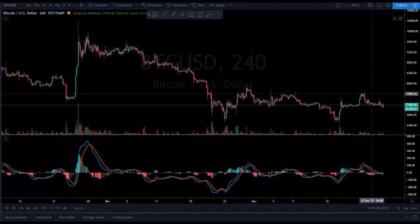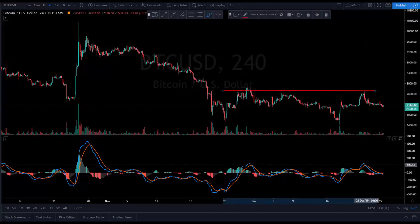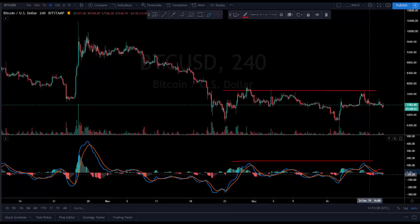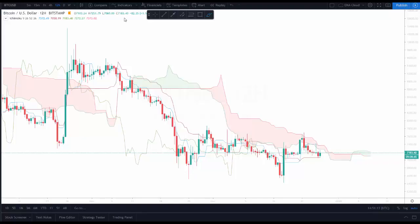The other thing I want to notice is that we have this double top, and it failed at both of these tops here. So it really needs to cross back positive and pull ourselves back up in order to change this to a bullish stance. And we have to see those things.